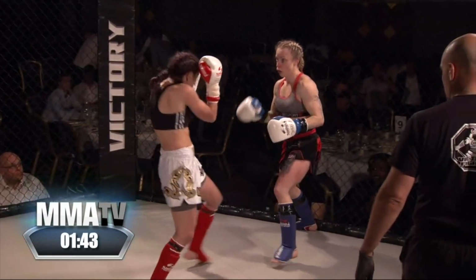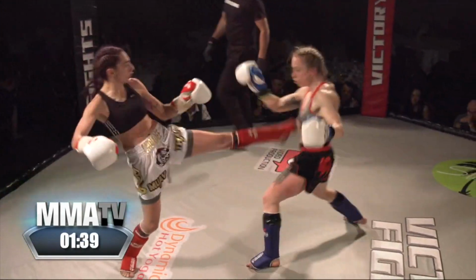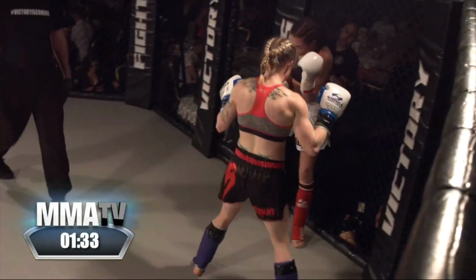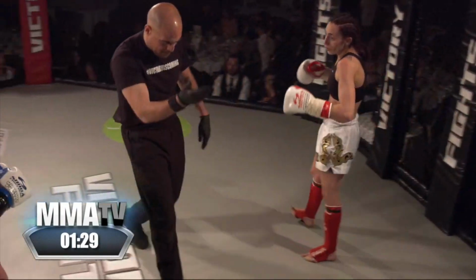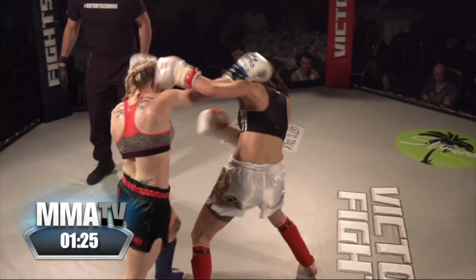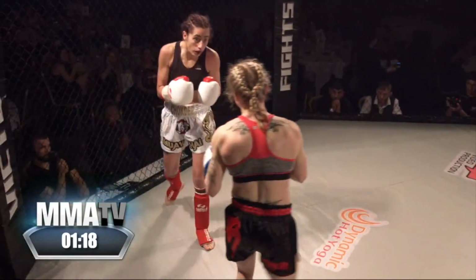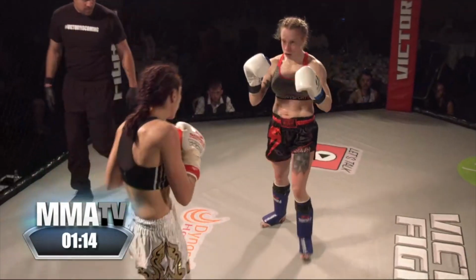Just exactly like the second round. What we're seeing a lot from Danica is she's moving just out of range of these shots and countering very, very well. Odd moment. Ooh, lovely kick to the face. Nice knee. Beautiful exchange of punches, and you see Danica chose to go to the body while Bunnie chose to go up top. Just missed with the spinning back fist.